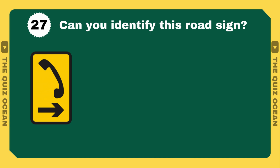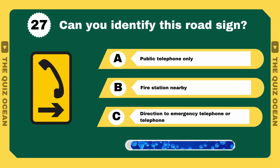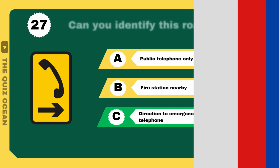Question 27. What kind of emergency communication is shown here? A. Public telephone only. B. Fire station nearby. C. Direction to emergency telephone or telephone. The answer is C. Direction to emergency telephone or telephone.